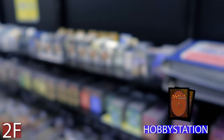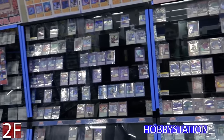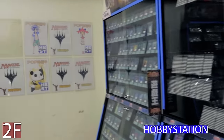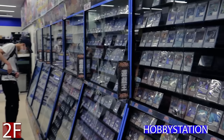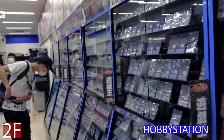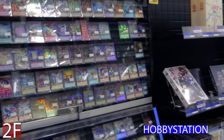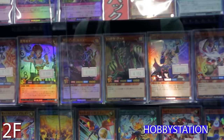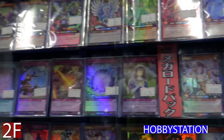Anyway, if you're into Magic or Yu-Gi-Oh, this is the place on the second floor. This one, not so rare. More cards. Yeah, they have a lot. These are some Yu-Gi-Oh, but yeah, shiny one.